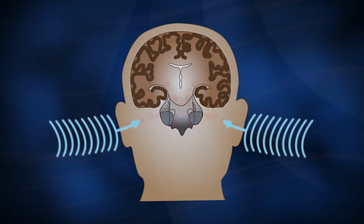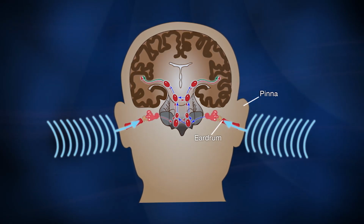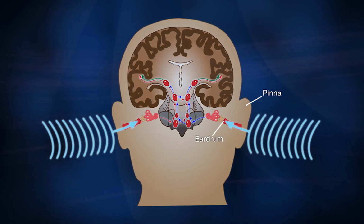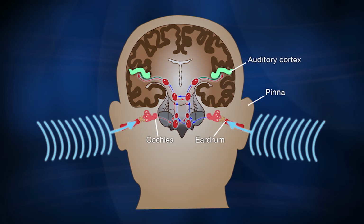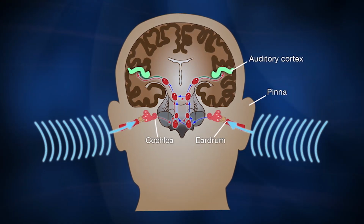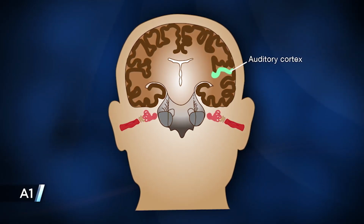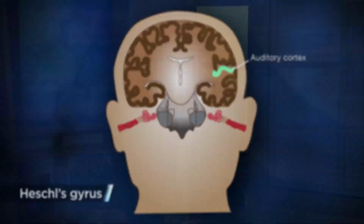When sound waves travel towards us, they get funneled from the external ear, called the pinna, inward to the eardrum. Once the pinna funnels and amplifies the speech sound waves, they hit the eardrum. The vibrations there are mechanically transduced into action potentials in the cochlea, which are then sent via subcortical relay stations to A1 in the temporal lobe. The primary auditory cortex, also called A1, is located in the superior temporal lobe along a stretch of cortex called Heschl's gyrus. After a sound reaches your ears, A1 is the first part of the neocortex that processes those sounds.